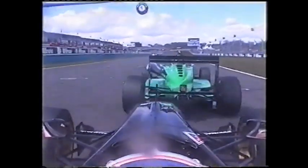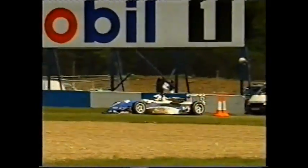Still tucked into the slipstream as they head down towards Redgate. Another overtaking opportunity here, there's no doubt about it, but Spence has got the inside. Oh, the two of them almost wheel banging, almost into the pit lane exit as they came down into Redgate. Spence still has the place. And it's the final lap, so everybody will be trying to pick up places.